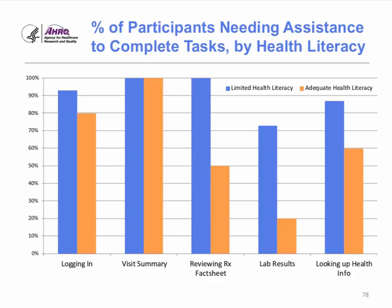This last slide just shows the same types of proportion of patients who needed assistance to complete the tasks, with the blue bars showing limited health literacy and the orange bars showing adequate health literacy, just to give you a sense that those with limited health literacy had more challenges throughout all of the tasks. But I would like to point out here that almost all of the patients had barriers at the beginning of the task and getting in and getting oriented to find the first information that they were asked to find, suggesting that they all had some challenges getting oriented.